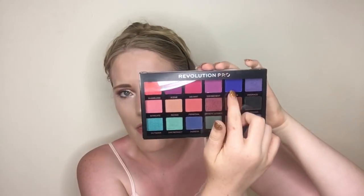Oh my god. Malika, what have I done to deserve a friend like you? Oh my Jesus. So this is the Revolution Pro Trends Mischief Maker Palette. They have a selection of different palettes of this style, and I asked for this one and another one. There were 2 options, and this just spoke to me because it's got more bright colours, it's a bit more different, and I love the names. Shameless, Riches, Artistic License, Disobedient, Outsider. Look at these shades here, and the blue. Oh my god.